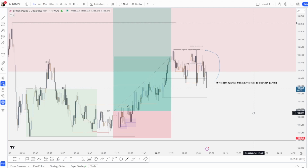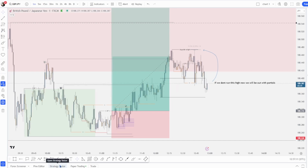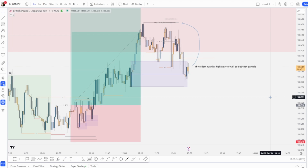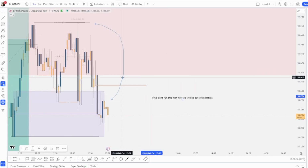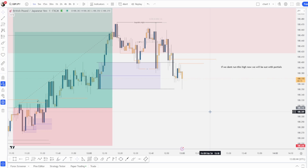So just keep in mind where we're at, and ultimately what I've just said, I believe this is probably going to run down now through the lows. If we take this high here, then we come back into the buy side. Now, of course, we've pretty much said that we don't expect this to run to our targets now. We're still in the trade.